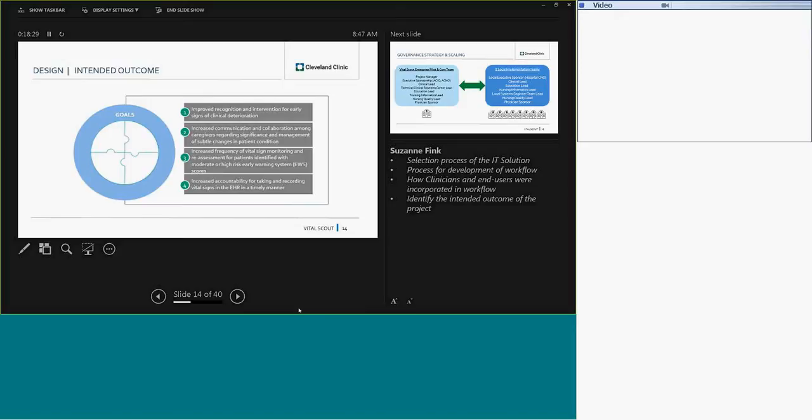And so one of the key agents for change in this program were our patient care nursing assistants who actually record vital signs in the EMR. And they're the ones who have really taken this and pushed it forward.